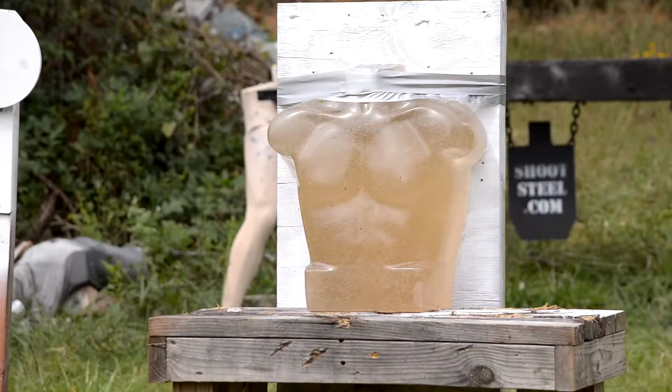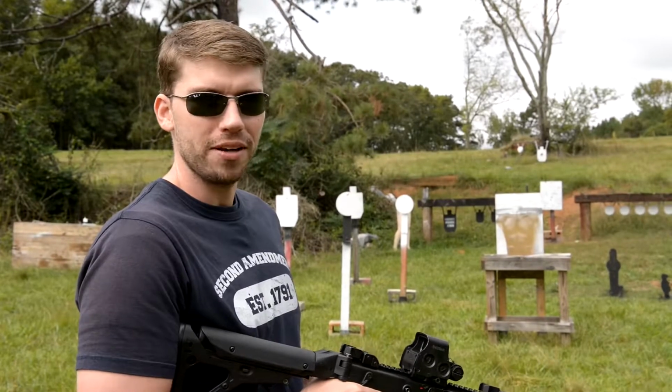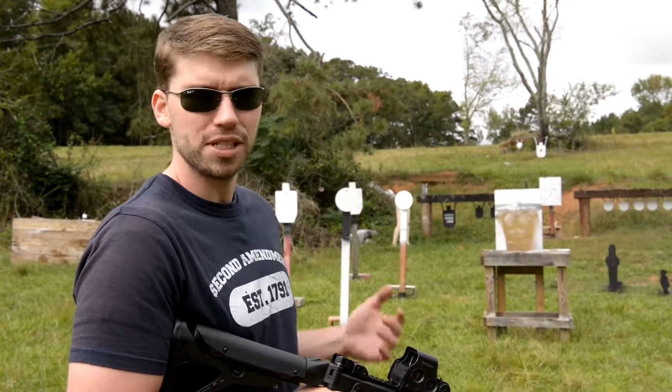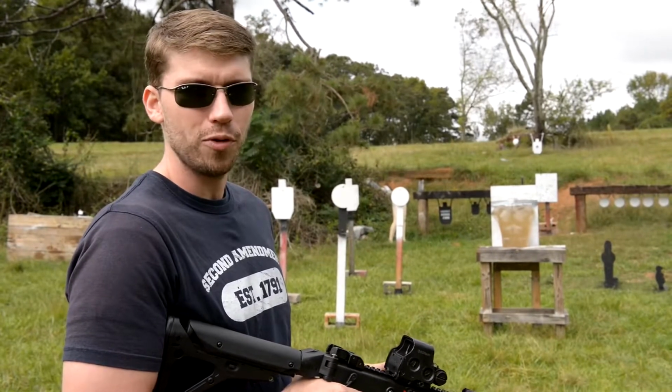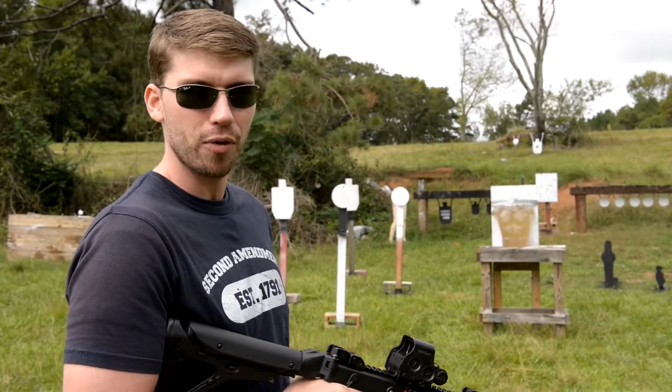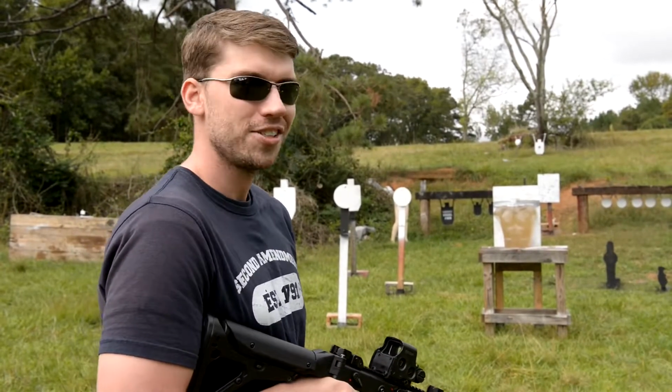Okay, so we got our ballistics gel down there, and I've got some 45 ACP RIP ammo in here. This is really impressive stuff. You guys have seen me shoot the 9mm and the 380. The 45 ACP is brand new, and I think these double taps coming from the Chris are going to be really devastating downrange, so let's check it out.